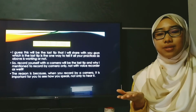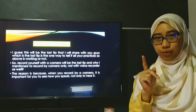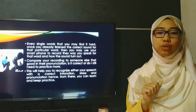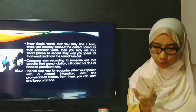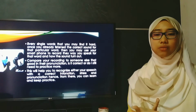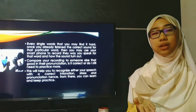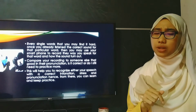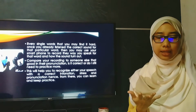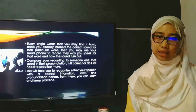The reason is that when you record by a camera, it is important for you to see how you speak, not only to hear it. For every single word that you find hard, once you have listened to the correct sound for that particular word, you may use your smartphone to record the way you speak that word and how the sound turns out. Compare your recording to someone else who is good in their pronunciation. It is correct, although I still need to practice more. This will help you to recognize whether your speech has correct intonation, stress, and pronunciation. Hence, from there, you can learn and keep practicing.